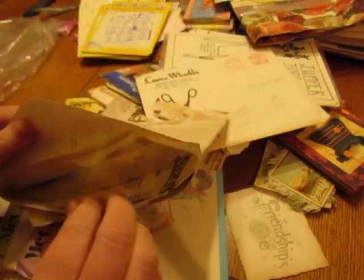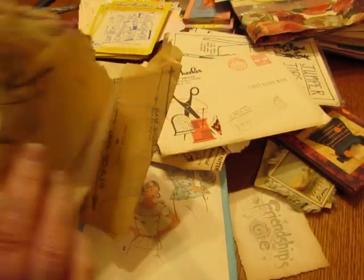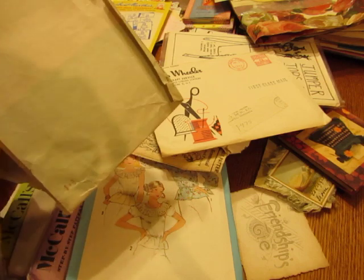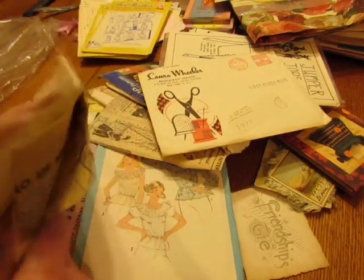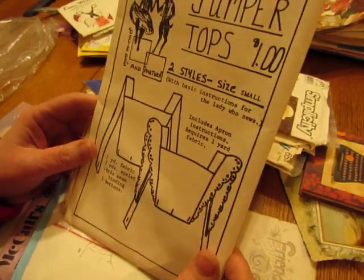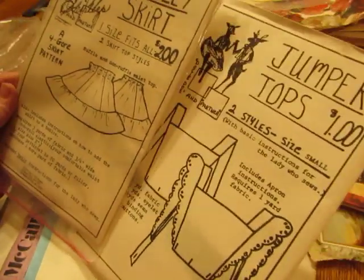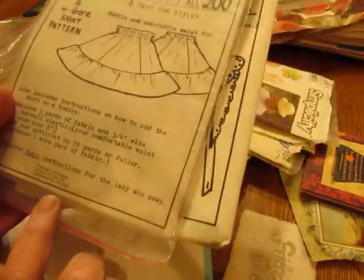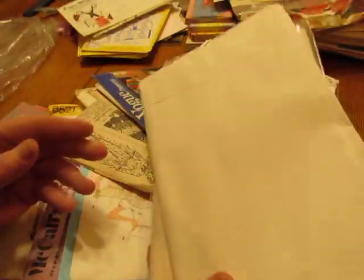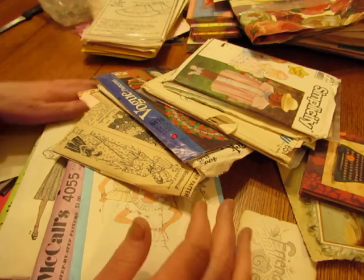Oh, Ann Adams pattern. These are the kind of patterns that you would order from Grit magazine, or yeah, Grit newspaper or something. You'd send away for these patterns. And this was used. Nice tissue in there. So there's a couple of those. Jumper tops. And Shirley skirt. Okay, so these are for square dancing, I believe. Yeah, Shirley's SD shop, square dance shop. That's cool. I used to know a lady who loved, she and her best friend loved to go square dancing, and I saw them in their fancy skirts like that.